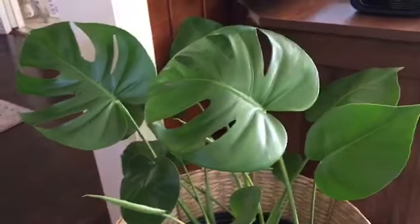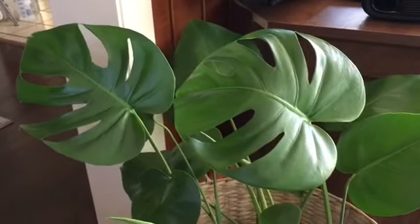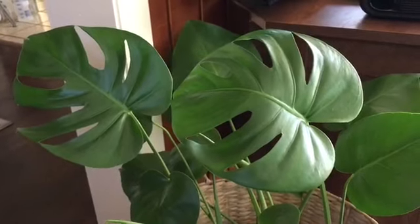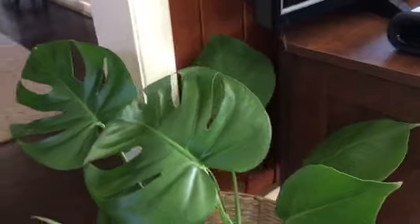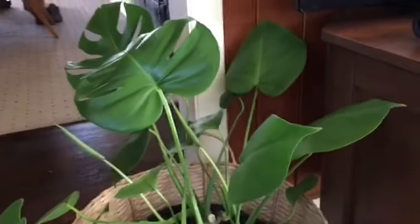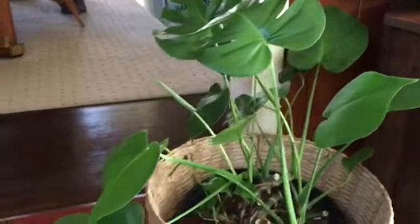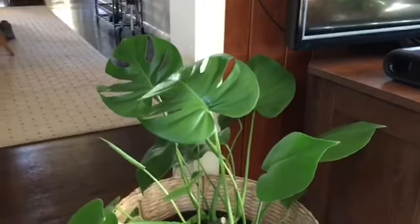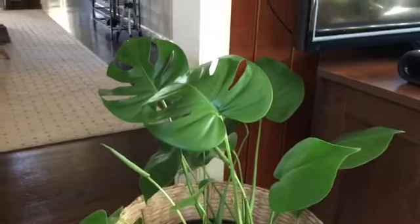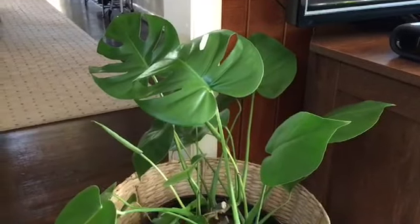But that's about it. Look at those beautiful leaves. That's sometimes called the cheese plant, but this is a very trendy plant right now, and it's very easy to grow, and you can take cuttings and root them and give them away, but it's a beautiful plant, and it's doing really well in my family room.